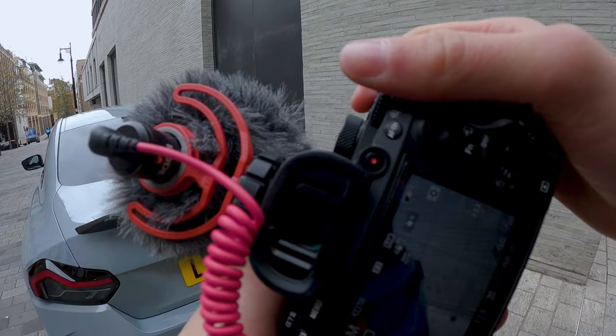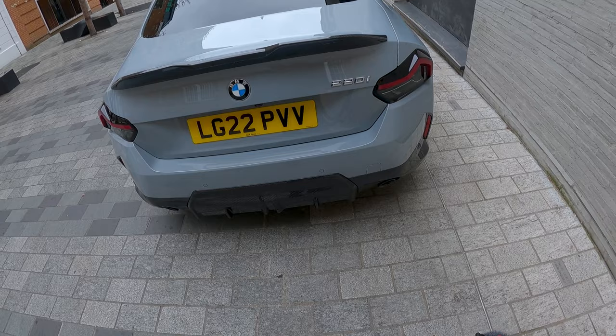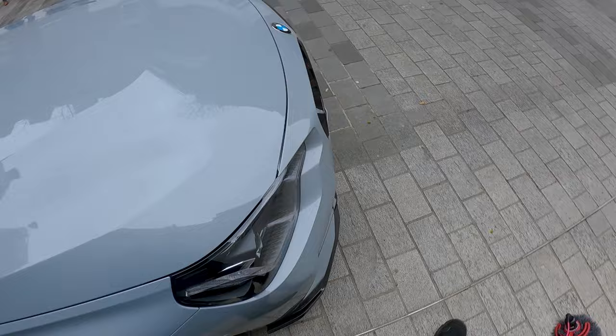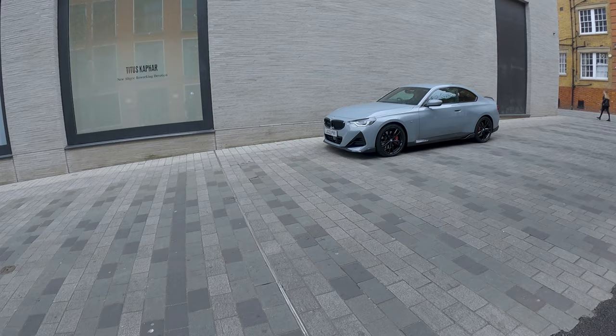So this is the new 2 Series that they brought out, and it's got all the M Performance parts. Can you see all the carbon literally everywhere, to be honest. Got the diffuser as well, and the side skirts. Interior on these new ones is sick. Oh, I've got even the front splitter as well. Yeah, to be fair, it looks thick actually.